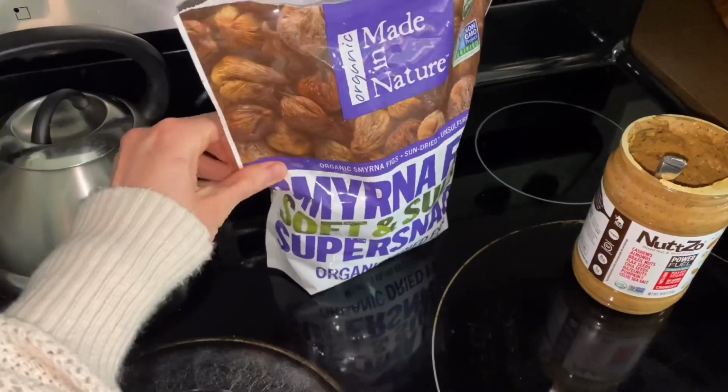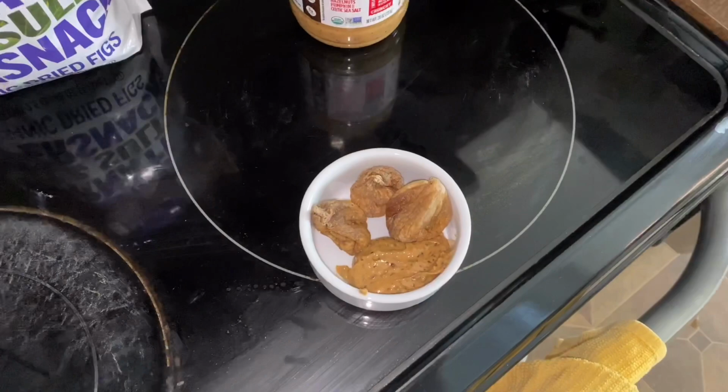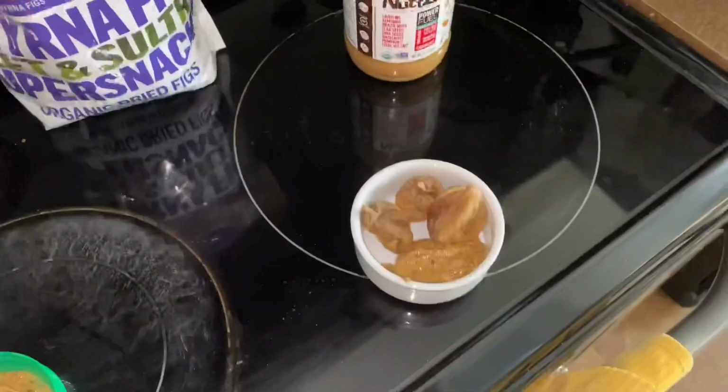Also get these at Costco, these dried figs. Dried figs are super sweet, and so mixed with the nut butter, it's a really tasty bedtime snack / treat. So I hope you liked this full day of eating, and that will conclude everything that I ate today.